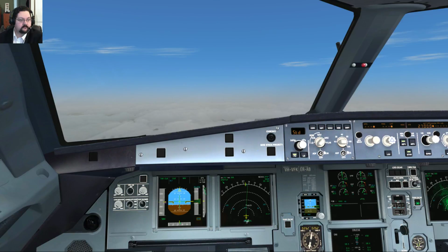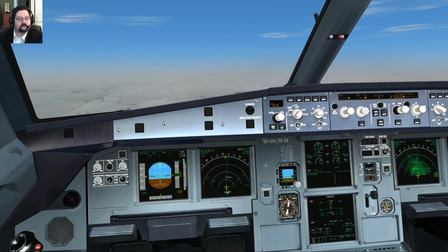Qantas 229, you're identified. Continue climbing for flight level 350, and I'll get you to turn right, track direct. Climb flight level 350 and turn right, track direct. Qantas 229, thank you.